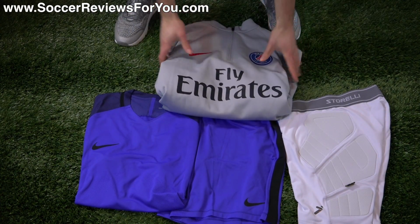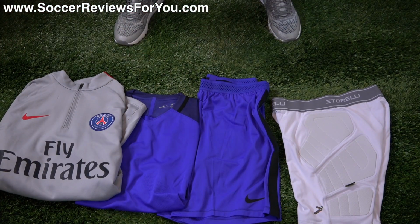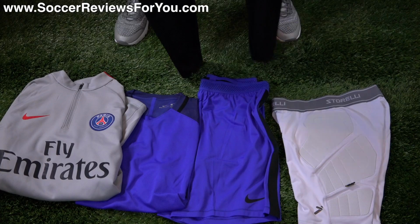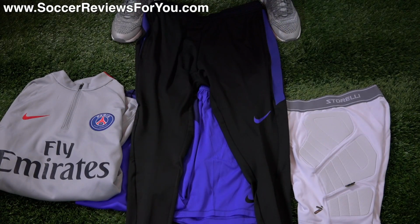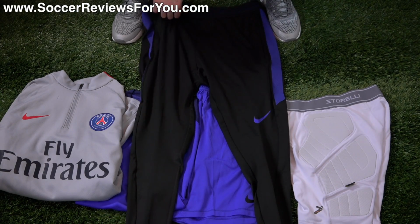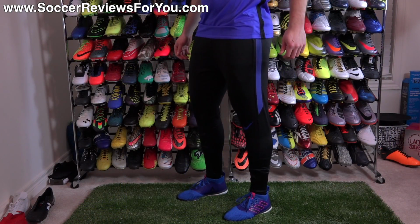to the Aeroswift stuff. So fold that up, put that to the side, and then as far as training pants go, I picked up these guys right here. This is also part of the Aeroswift Strike line, and these are the pants, which I think they've made the biggest change to the actual pants themselves. The material, again, softer and thinner, as I talked about before.